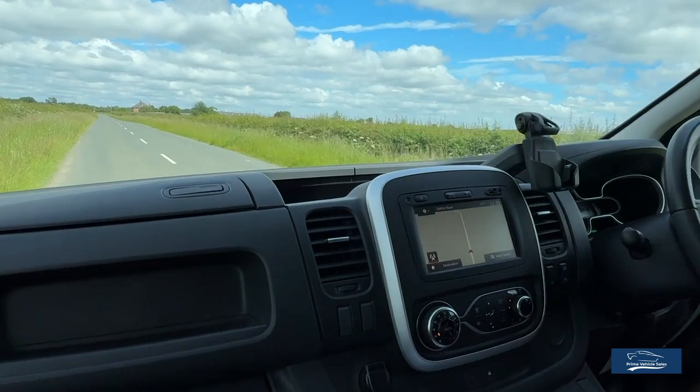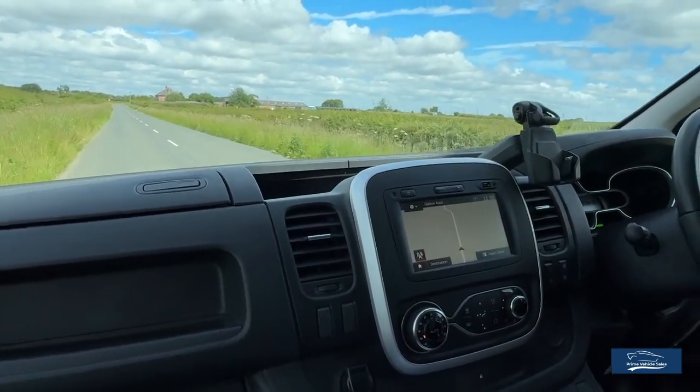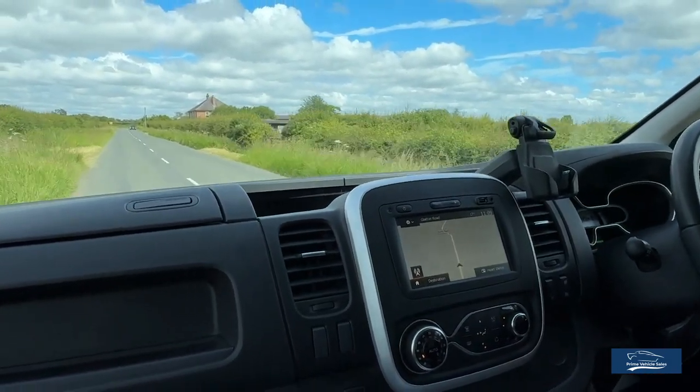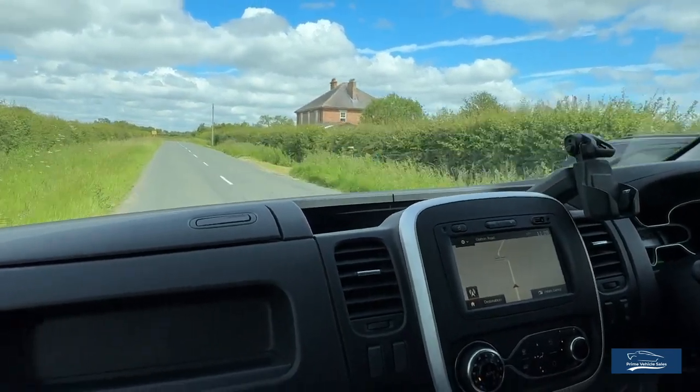Auto as well. Really nice to drive, lovely and smooth. Gear changes are really slick. It's just like driving a car, it really is. And even though it's a long wheelbase, you don't feel like you're driving the vehicle the size that it is. Really, really nice. Great to drive.